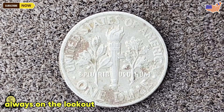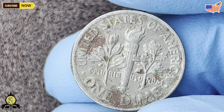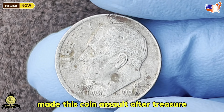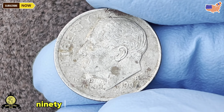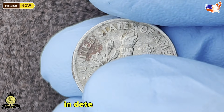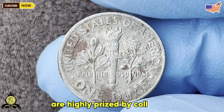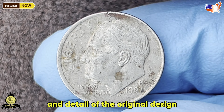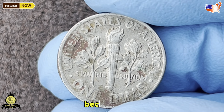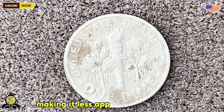Coin collectors, always on the lookout for rare and unique specimens, quickly began to pay attention to the 1996 dime for these reasons. The presence of minting errors, particularly off-center strikes and doubled dies, made this coin a sought-after treasure. However, the allure of the 1996 dime didn't end with errors. The overall condition of the coin also played a significant role in determining its value. Coins that have remained in pristine, uncirculated condition are highly prized by collectors, as they retain the sharpness and detail of the original design. Given that many dimes are used in everyday transactions, most 1996 dimes that were in circulation became worn over time. The wear and tear from years of handling could dull the details on the coin, making it less appealing to collectors.